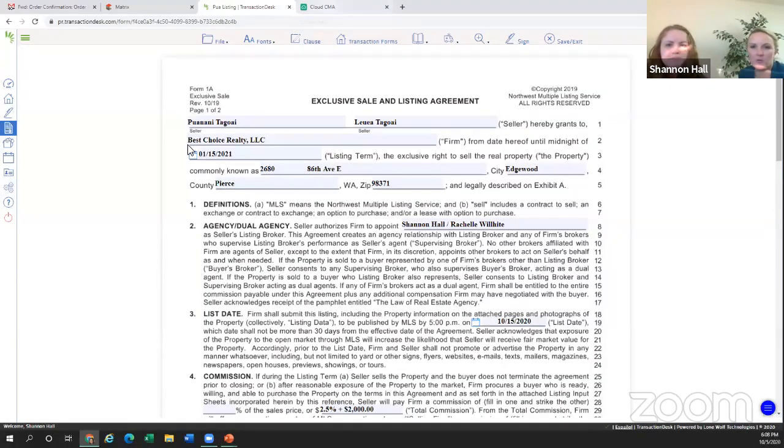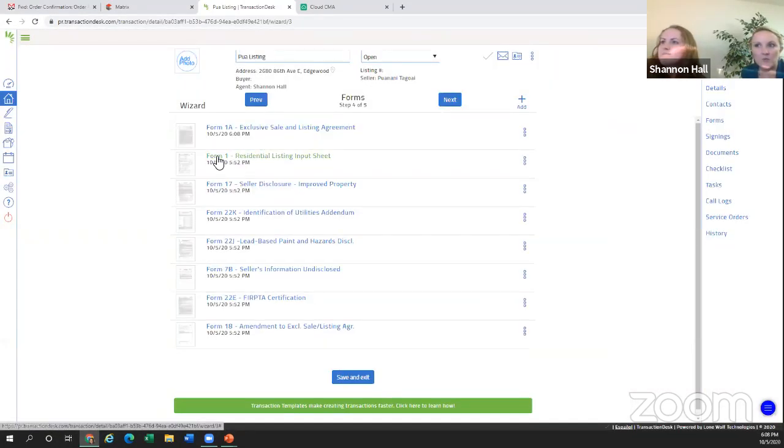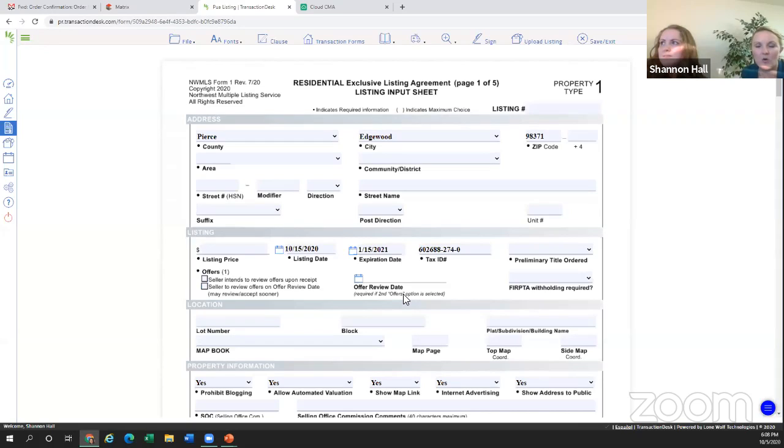The only thing I'm going to show you before we get off, so that this shows up in the recording, is how to fill out the input. There is a quick shortcut. So go ahead and go to the transaction forms. As you're going through and filling out your input sheets, you can send your input sheets directly to the MLS for your fee. You all pay dues with the MLS. One of the things that they do is they will take this input sheet from you and actually input it into the MLS, and they will not charge you a dime to do that.